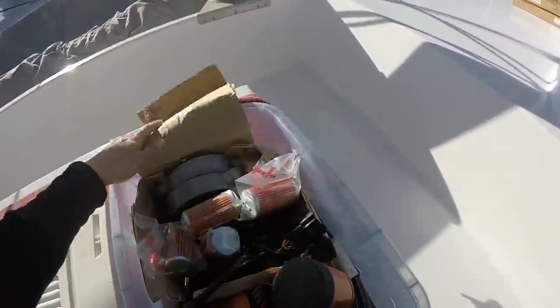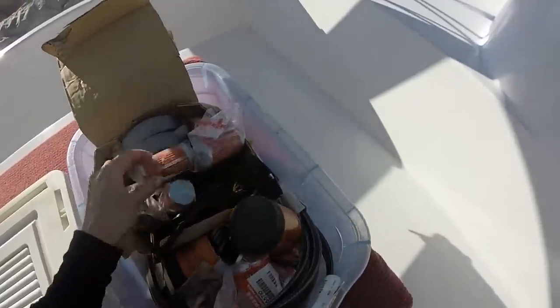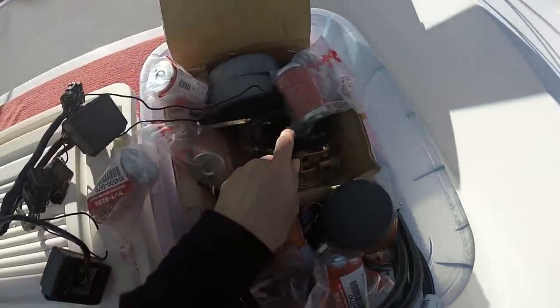And looks like we got zincs, belts, filters, more filters, yep, more filters, some wire harnesses, and looks like an extra pump.